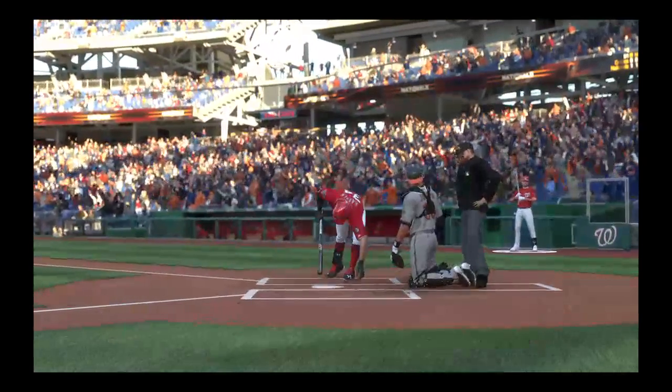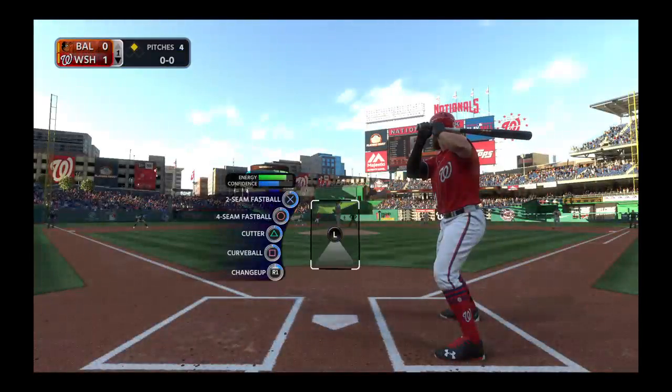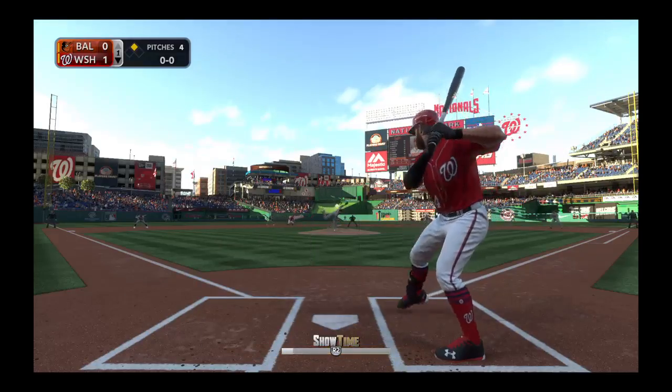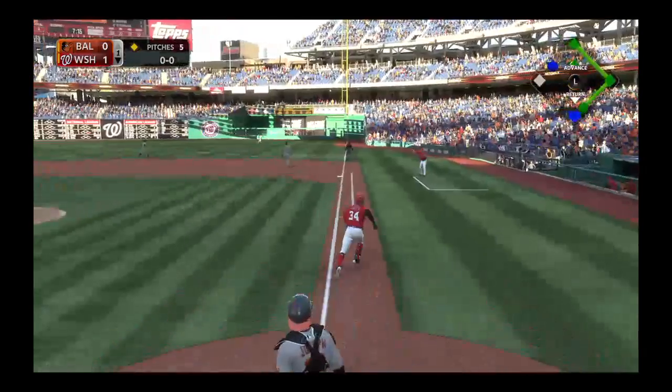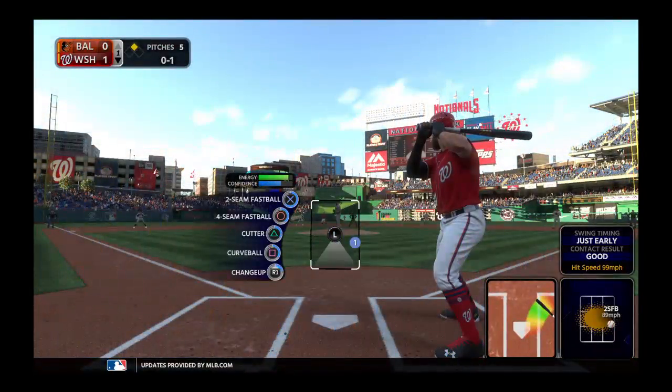And now for Washington, Bryce Harper. He's currently 4th in the National League RBI race with a chance to add to that total here. Ready with the first pitch. Here it comes. Line hard down the line in right, but just fouls as he just misses extra bases.